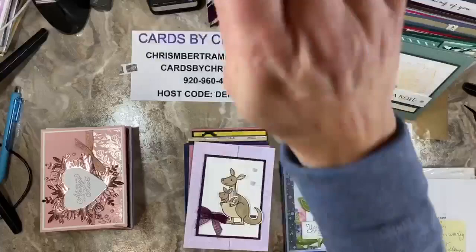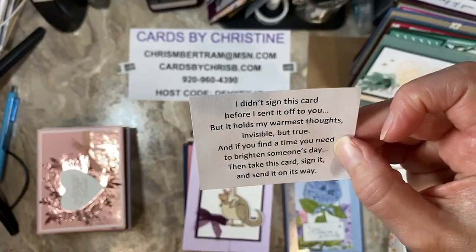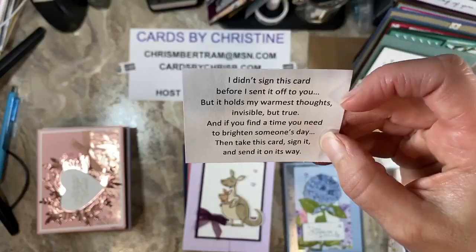That's why I never sign the inside of them. I always put a little note of paper in there that says, I didn't sign this card before I sent it off to you, but know it holds my warmest thoughts, warm and true. And if somebody needs to have their day brightened, send it off to them too. I put that in there, and it's actually right here. So let's see. There is this little slip, and some of you have gotten this from me, but it says, I didn't sign this card before I sent it off to you, but it holds my warmest thoughts, invisible but true. And if you find a time you need to brighten someone's day, then take this card, sign it, and send it on its way. And then I write on a post-it note in the card so that you guys know that I'm sending my love, and then you can pass that love on to somebody else.